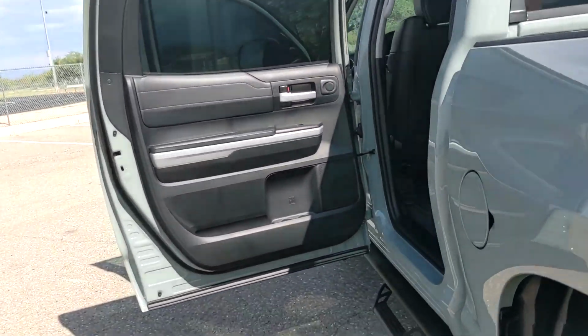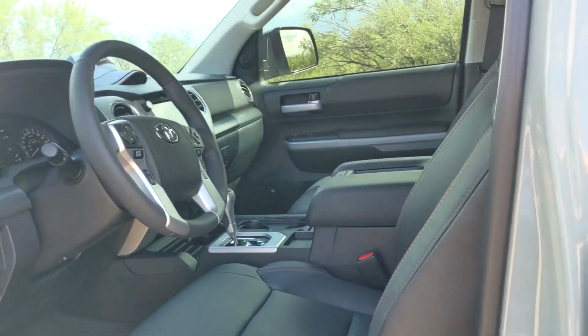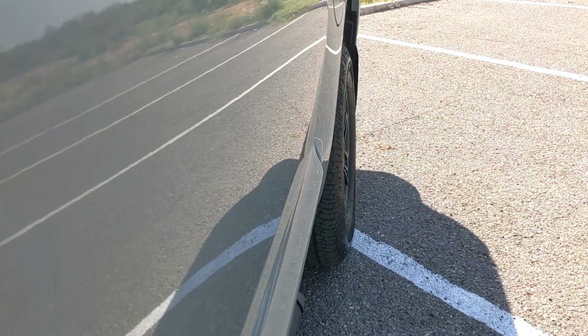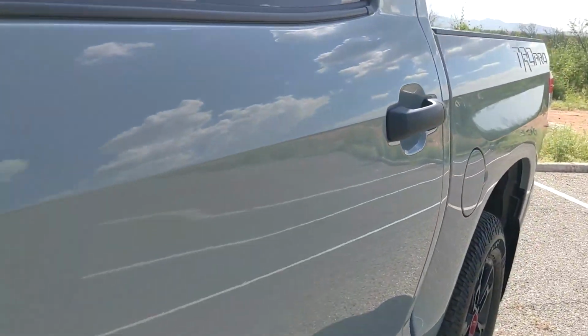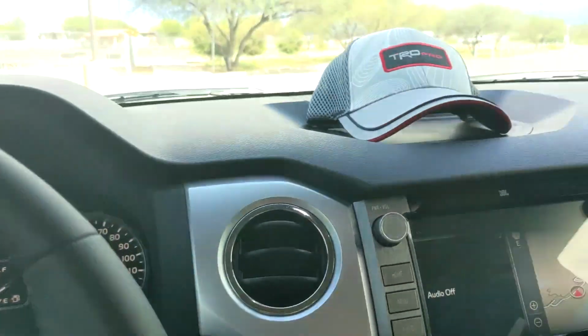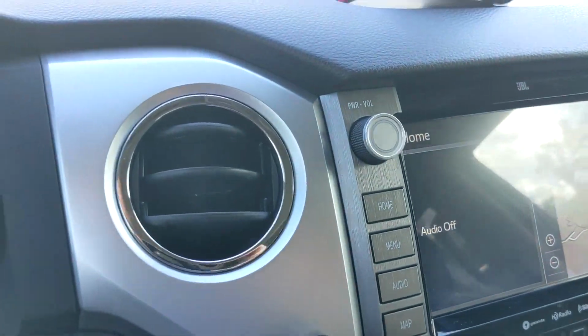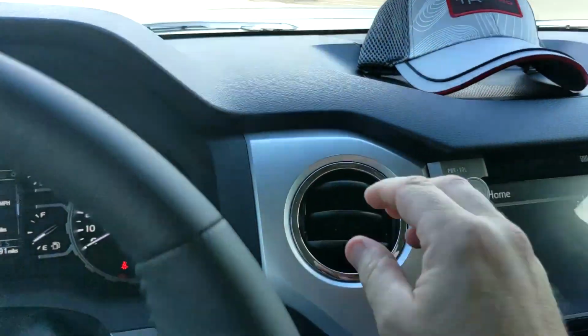So let me show you the inside quick here, and get out of the heat. It's like 96 degrees today, and then give you a little taste of that exhaust. That's the stock factory badass sounding exhaust system, so you don't even have to upgrade that. It's got power driver and power passenger seats on this truck.